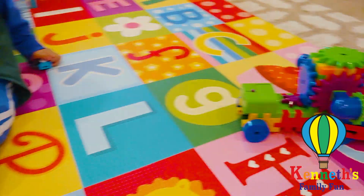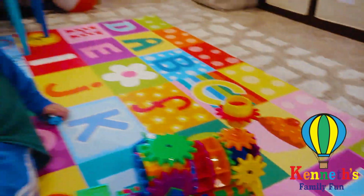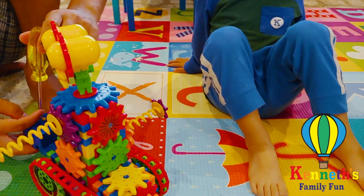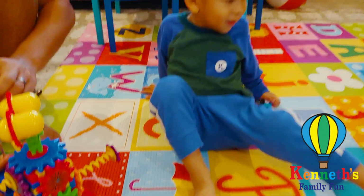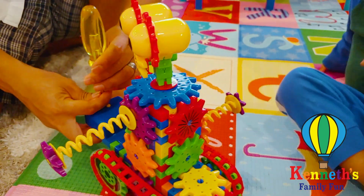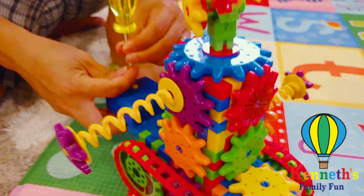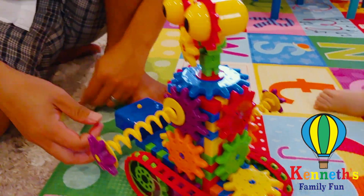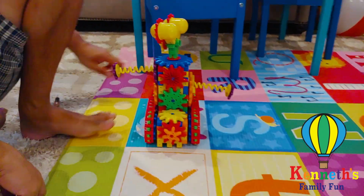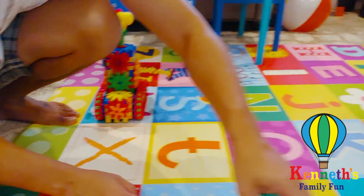Okay, let's cover him up. He's going away, Daddy. He's gonna what? He's going away, Daddy. Where are you going? Is he gonna go get Kenneth? Yeah. Okay, let's set them all up and see what happens. Let's let them all head toward the same direction, Daddy. Set them, line them up. Okay. Uh-oh. What happened?